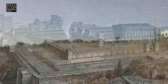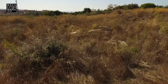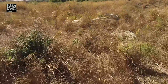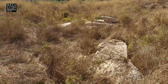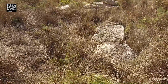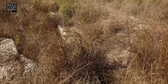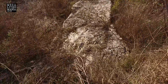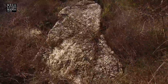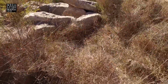Let's have a little look here. I mean, hopefully a car will be okay. Yeah, here we go. We see more blocks in the ground here. Actually quite remarkable ones, quite large. Look at these. This is interesting. Let's get over here. So look, you've got massive blocks just lying in the bush here, just next to the tomb. Oh my god, look at this.